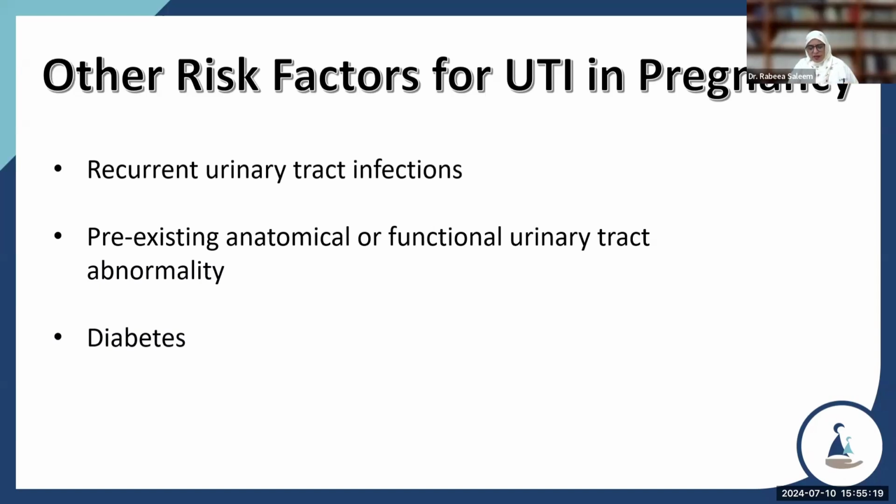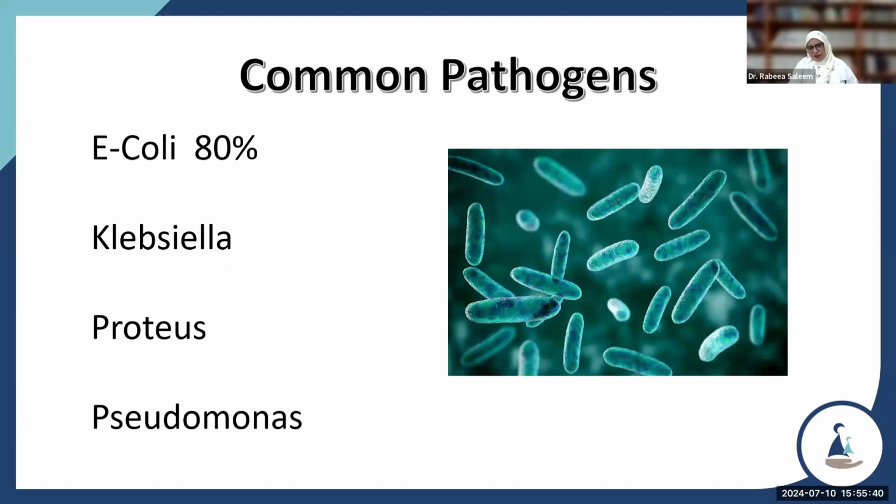And if a person has any pre-existing anatomical or functional abnormality, like any stone history or any operation history or any issue with the function of the kidney, they are more prone to get infections. And last but not the least, diabetes. The common pathogens are E. coli most of the time, followed by Klebsiella, Proteus, and Pseudomonas.